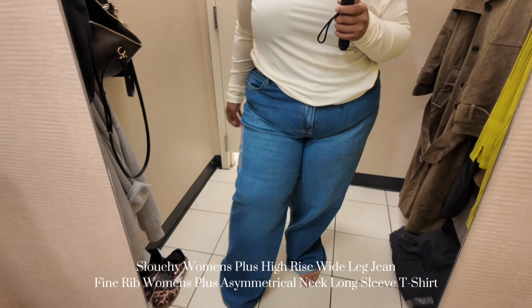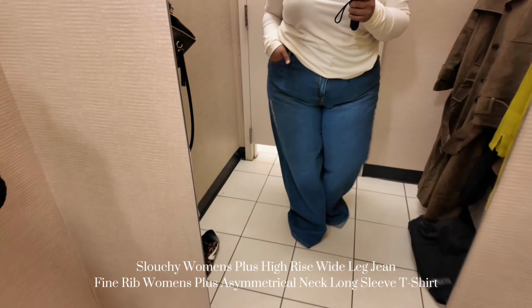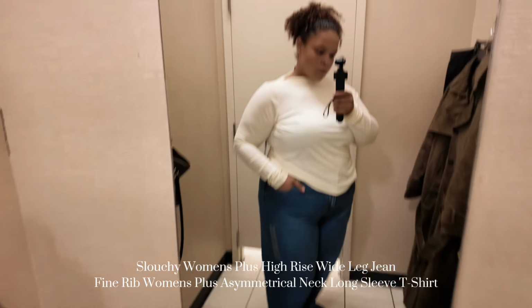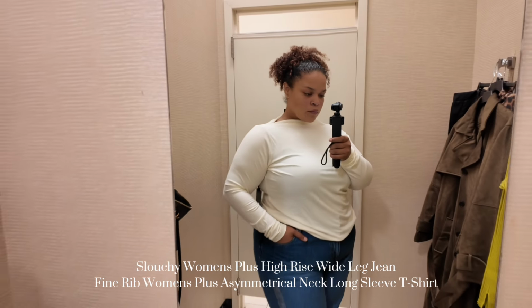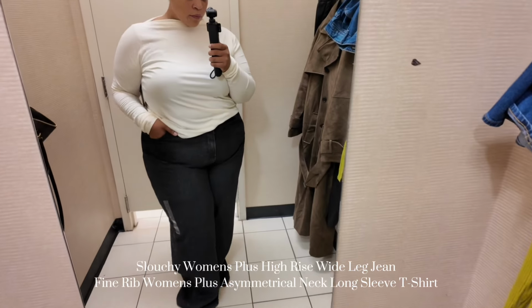I am 5'5", like I said, under 5'5". They were super long on me. They were drowning me out. I can see myself wearing these with like a pointy heel, but that would totally take away from the idea of having these jeans for multiple uses. So I didn't think it was going to be practical for me.